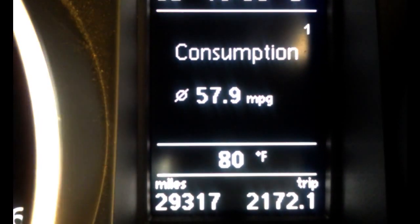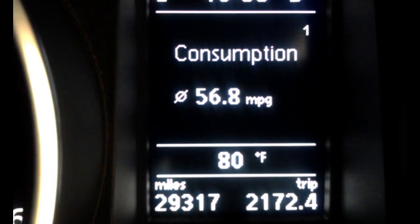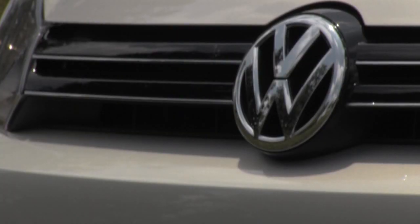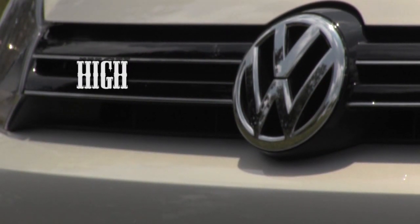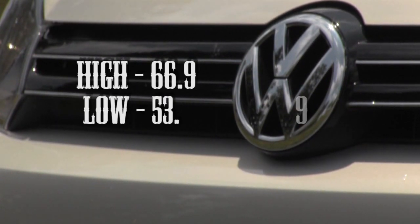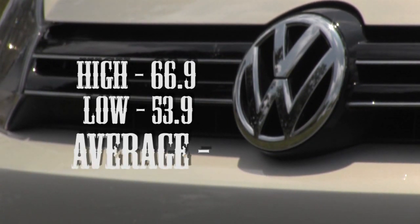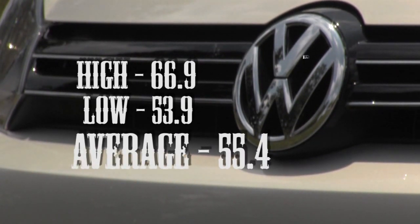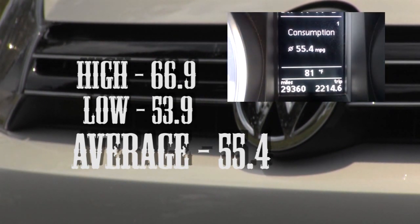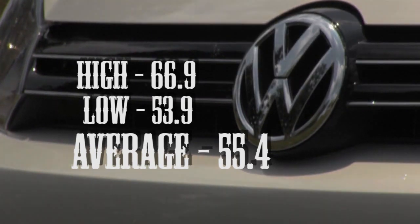So, how did the Jetta fare overall on our test drive? After completing our 48.6 mile journey, our peak number that we saw in the Jetta was 66.9 miles per gallon. Our lowest number was hit about two-thirds of the way into our journey at 53.9, and when we arrived at our destination in Mint Hill, the Jetta came in at an overall average of 55.4. Not bad considering the Jetta's highway rating of 39 miles to the gallon.